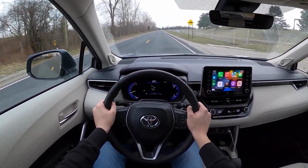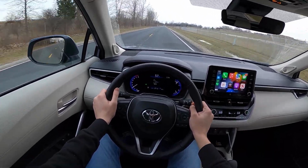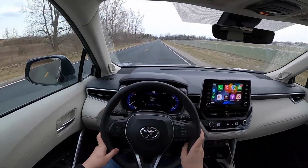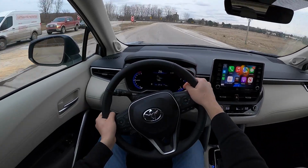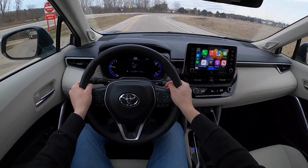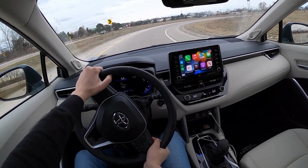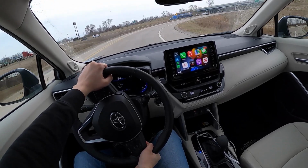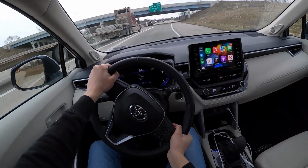Well, with counting in my head, that was about 9 seconds, maybe a little bit over 9. It's not fast, but it's just quick enough to be able to merge on the highway and not feel scared. Why do the tires not make any noise? It's a little bit alarming. Okay.